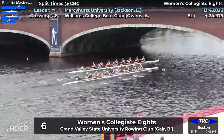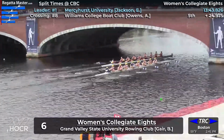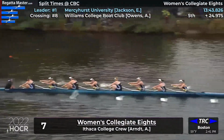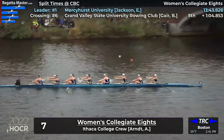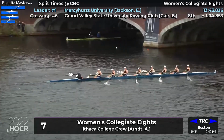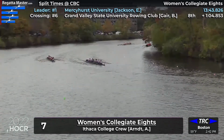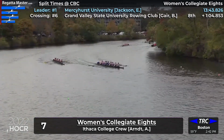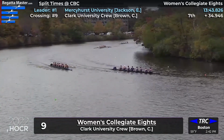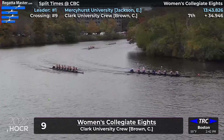Bow number 6 out in front of Cambridge Boat Club in the blue hull. Grand Valley from Allendale, Michigan. Yeah, and that's a D2 school as opposed to D3. And bow 9 now emerging in the black hull and the maroon blades. That's Clark University from Worcester. Nice job, Clark, pulling yourselves up into this race. Great racing out from Clark.